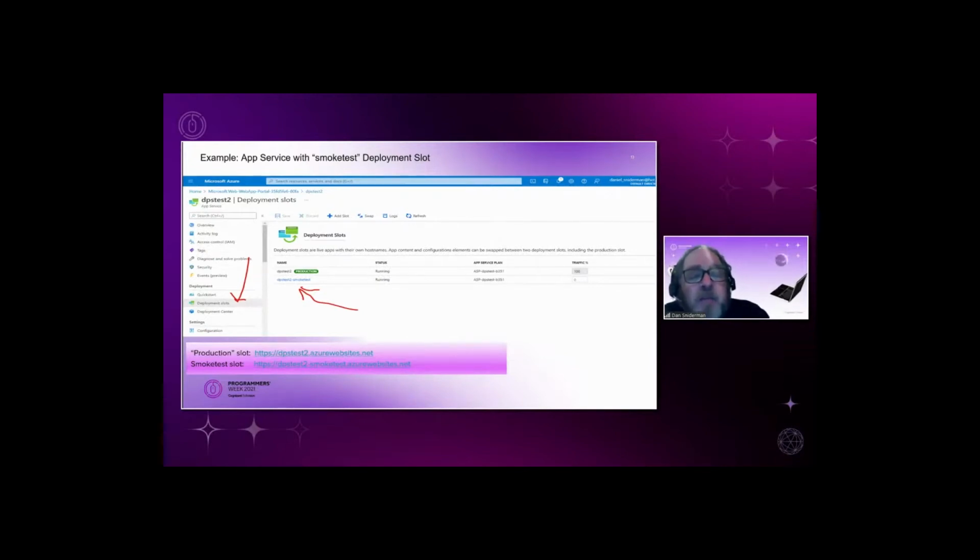And the key part of implementation, as you see on the bottom of my screen here, the slide, is that the production slot as expected has the app service name.azurewebsites.net as its URL. And the smoke test slot, which is what we're naming our slots, is the app service name-smoketest.azurewebsites.net.